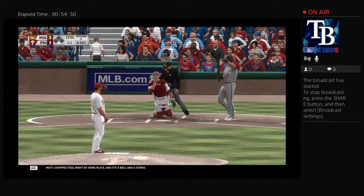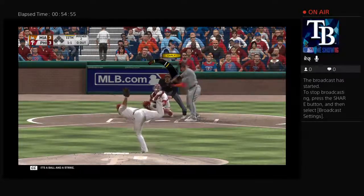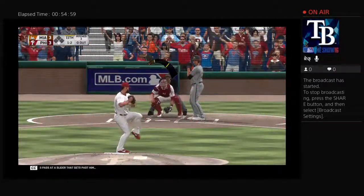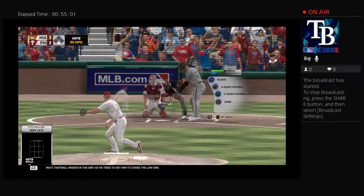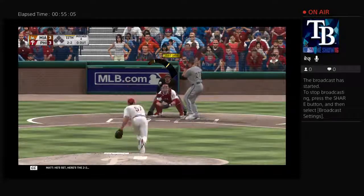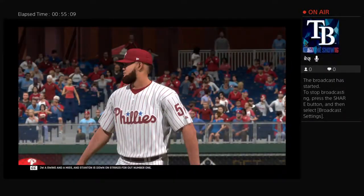Chop foul right by home plate, and it's a ball and a strike. And a big pass at a slider that gets past him. Fastball misses in the dirt as he tried to get him to chase the low one. He's set. Here's the 2-2. Now a swing and a miss, and Stanton is down on strikes for round number 1.